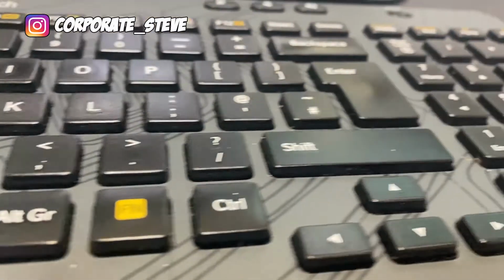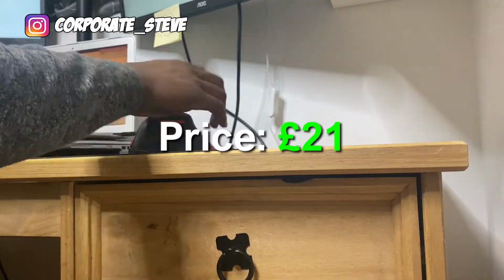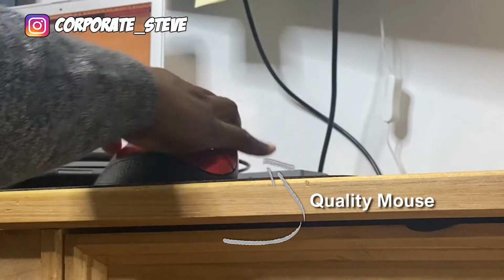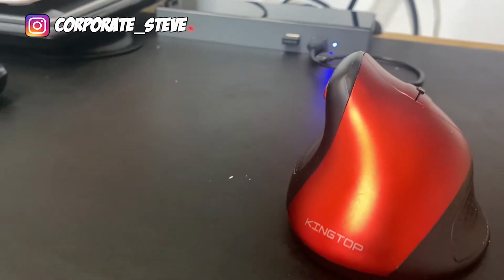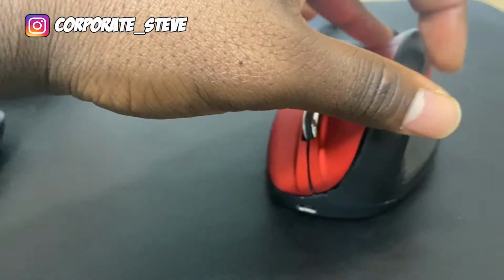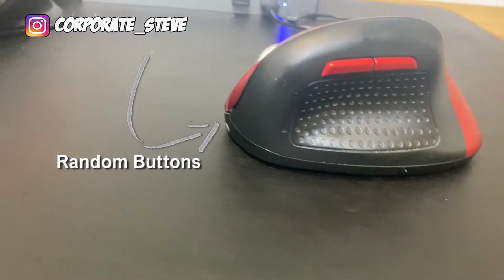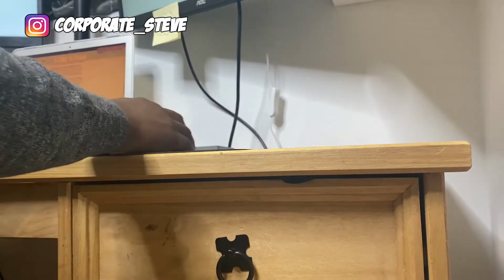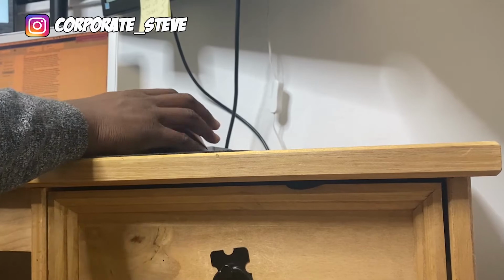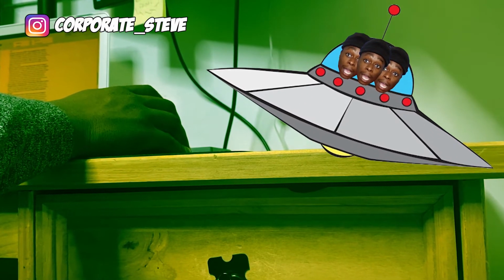To accompany the Logitech keyboard, we have the Kingstop Ergonomic Mouse, or as I like to call it, the fancy looking mouse. I never really understood the hype of an ergonomic mouse. I just always thought it looked weird, but having one, I genuinely don't think I'll ever make the switch back to a standard mouse. It has all these random buttons which I never really use, but I love the way it fits on the hand, and it's just easy to sort of glide. It also feels like I'm controlling the gear stick to some kind of spaceship and I just love that feeling.